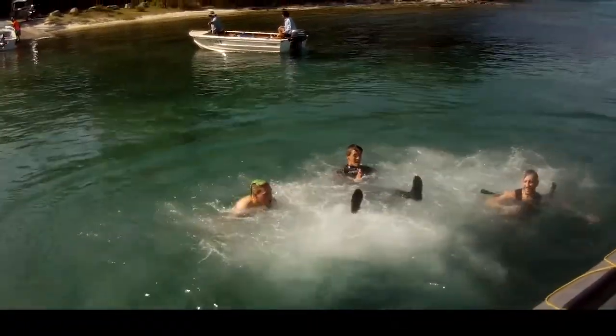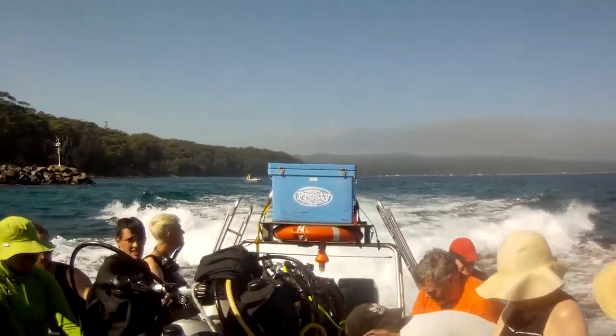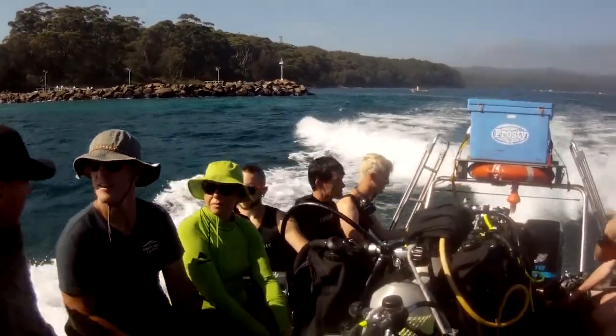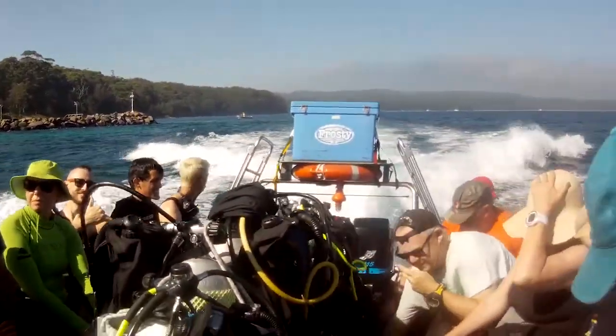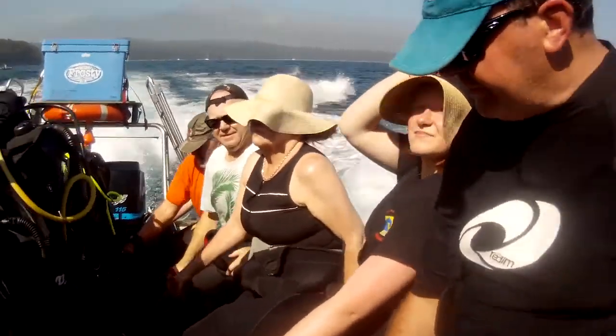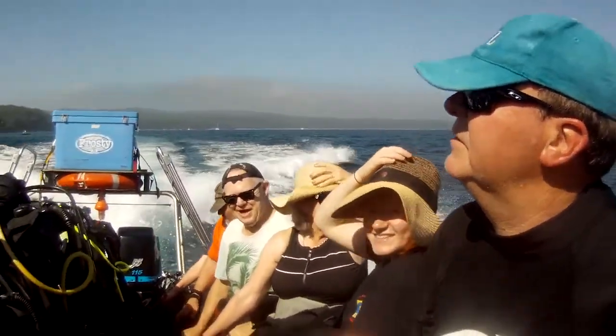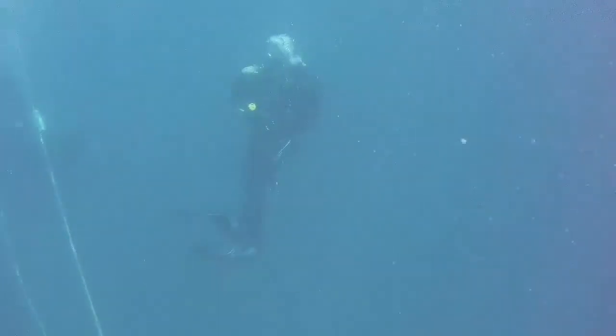And then we set off from the Murray's Beach boat ramp across to the other side of Jervis Bay there, just the lighthouse side. We were going to the docks first up. And there we are at the docks, making a descent into the beautiful blue water.